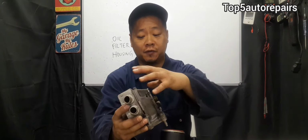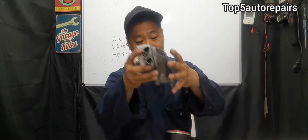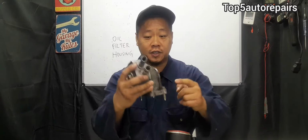If you see leaks coming from around the oil filter housing, don't automatically think that it's the oil filter seal that's causing it, because you're just overlooking the issue. Look around the oil filter housing again, check for leaks right at the gasket area over here, check for leaks right at the port, check for cracks on the oil filter housing.